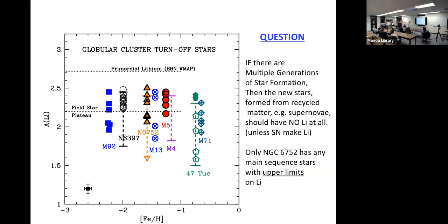But globular clusters are supposed to have had multiple generations of star formation. So we see on the main sequence of globular clusters stars that look like they've been affected by a supernova or two. But yet, if that had happened, there ought to be stars with no lithium at all. And there aren't, except in this one cluster, there's maybe 3 or 4 stars that are only upper limits. So that is a puzzle. Unless lithium is made by supernovae, which is not an idea that's in favor, not enough evidence for that.